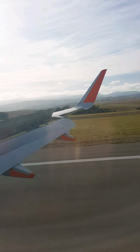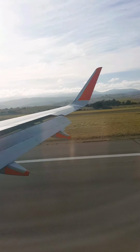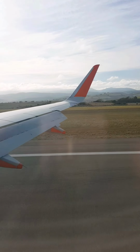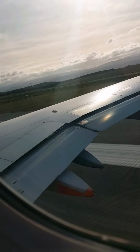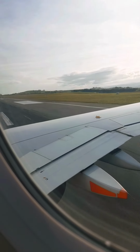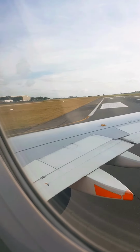Kind of felt like a Ryanair landing. The touchdown zone was a bit off, but that's alright. Oh, that was a really hard landing. I didn't get to see the reverse thrust deployed. Can't really see it down from here. Okay, we're landed.